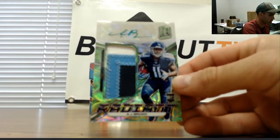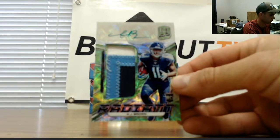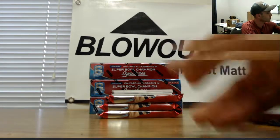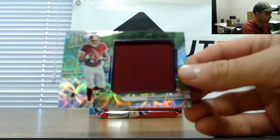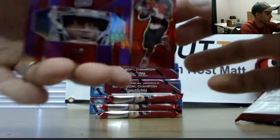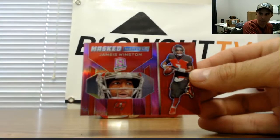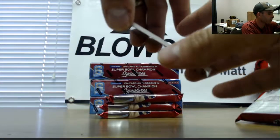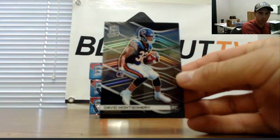We will begin with A.J. Brown. Three-color patch autograph, Titans. That one is numbered to 50. Washington Redskins, jersey of Dwayne Haskins. Numbered to 50. Jameis Winston to 25. Tampa Bay Bucs. And numbered to 99, David Montgomery. Rookie base, Chicago Bears.